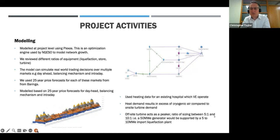What the modeling showed was that the heat demand results showed an excess of cryogenic air, which was produced if you were trying to meet the heat demand. What we were trying to initially look at was whether these things could be based next to a site, which allowed us to better access the heat for use there. However, what it showed was that yes, we could meet the demands of the site, but if you had an on-site generator to meet their power demands using the technology described above, there'd be an excess of cryogenic air that was produced.